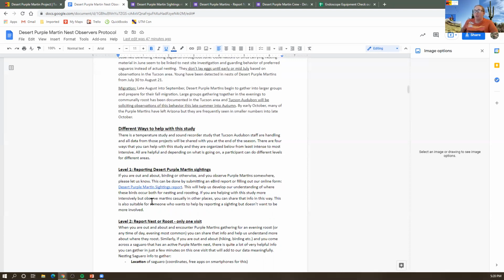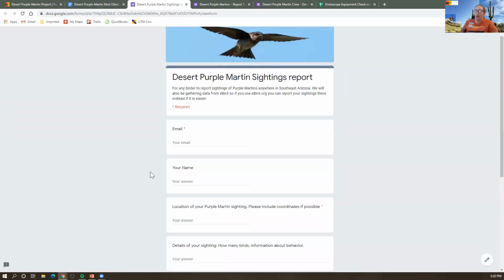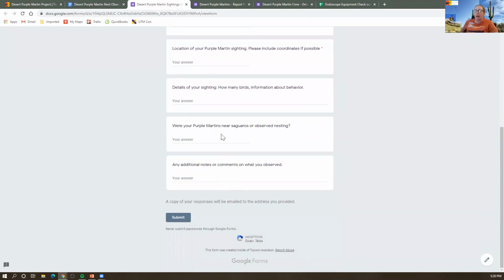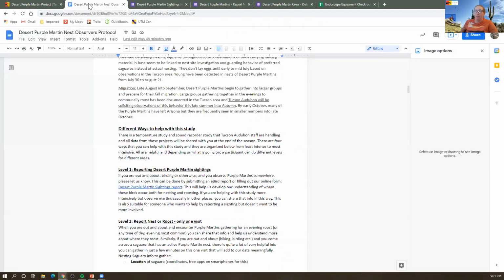This is kind of a short section because it basically says you can report purple martins either using eBird. We will be checking eBird a lot throughout this season, so putting anything on eBird is very helpful. You can just report to eBird, or I have a link here to the Desert Purple Martin Sightings Report, the one with the flying martin at the header. This is real basic, just a few questions. Who are you? Where were you? What did you see? It's basically what eBird would document, but I have it here for people who don't use eBird, so they can still make a sighting. eBird is a very good way to do it as well, though.